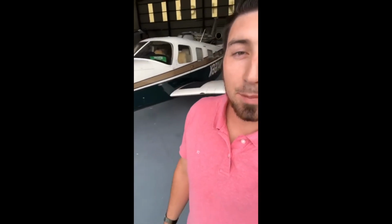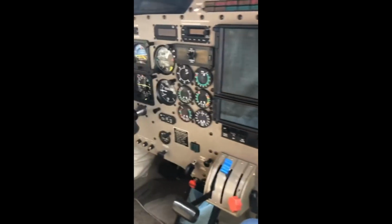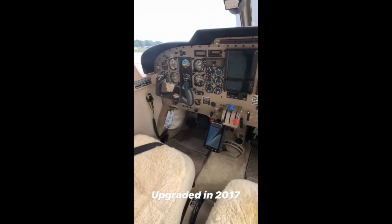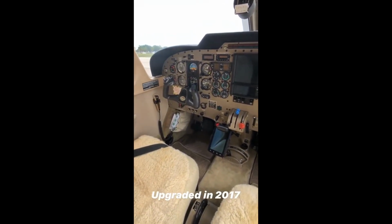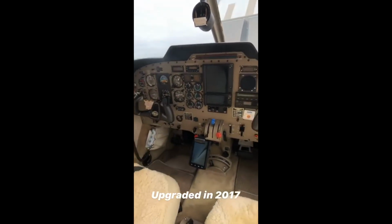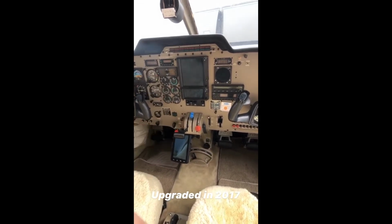So we're out at the airport today to take some pictures of the interior and the panel on our Saratoga. Okay, so here we have your traditional vacuum instruments. These were pretty much all installed with the airplane new in 1999, with a few exceptions, such as this digital fuel gauge here. But all three of these are three separate panels, and these were all added in 2017.